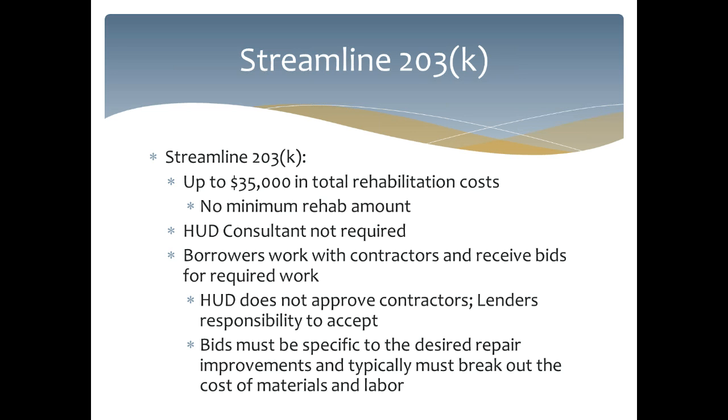Remembering about contractors, HUD doesn't approve the contractors. There's no website that you can go to with an approved contractor list. The lenders, though, in the mortgagee letters, basically have detailed instructions on what the lenders can accept for the contractors. So when you are working with your Streamline product and you're working with your lenders, make sure that's one of the things you want to talk about with your lender: what's acceptable and what's required information from the contractors to make it acceptable.